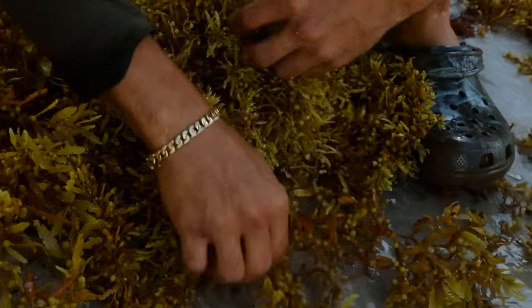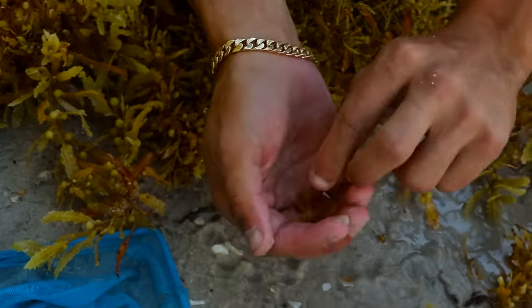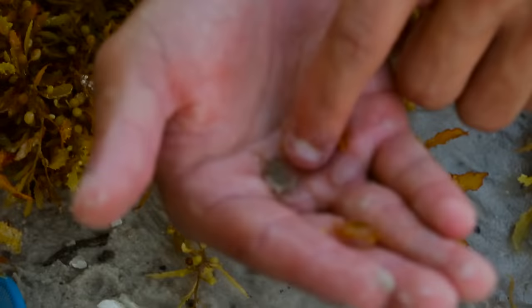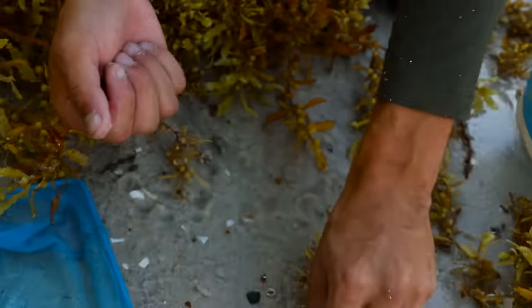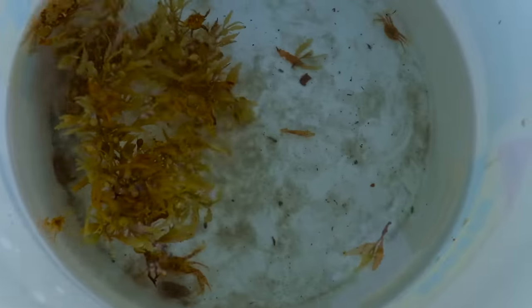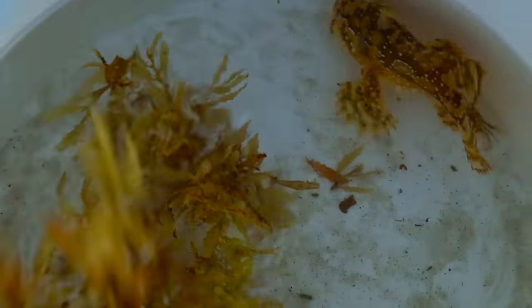Another crab. Oh my dude, look at all these crabs. I got three crabs in my hand, and look at the color difference on that guy and this guy. So that's what they actually look like when they first enter the seaweed. After being in there for a while, they end up turning the color of the seaweed. Boom. Watch this shrimp, he's going in. He's got like little claws on the front of him. So sick. Put some more seaweed in there for all of them.